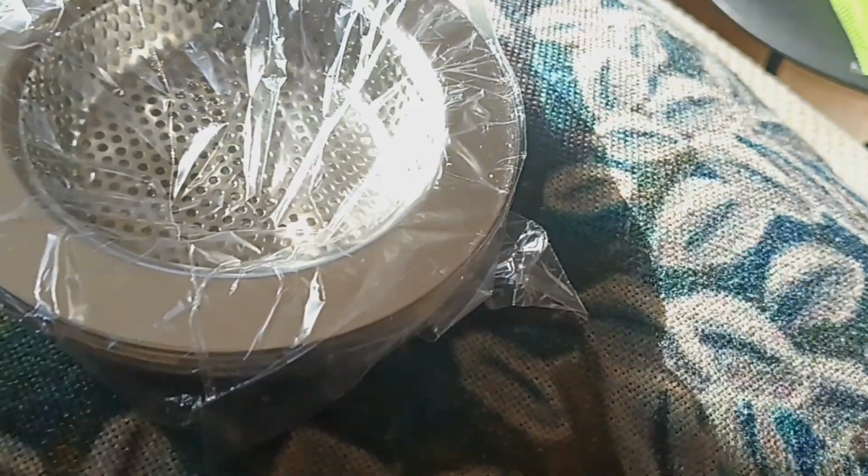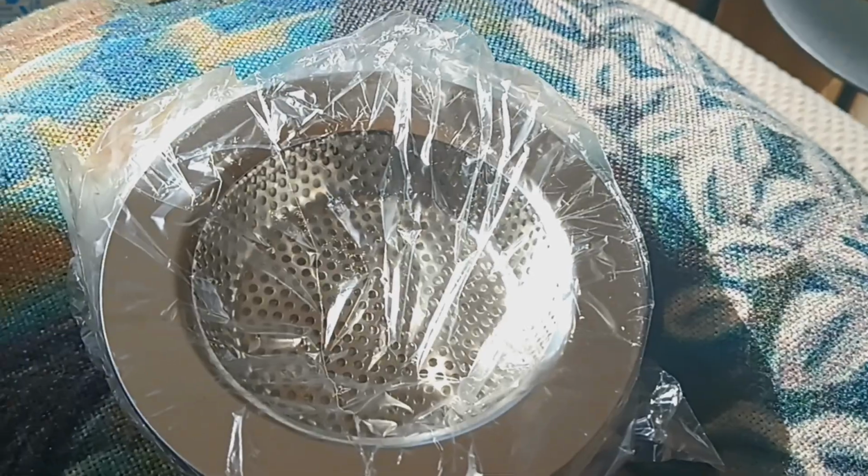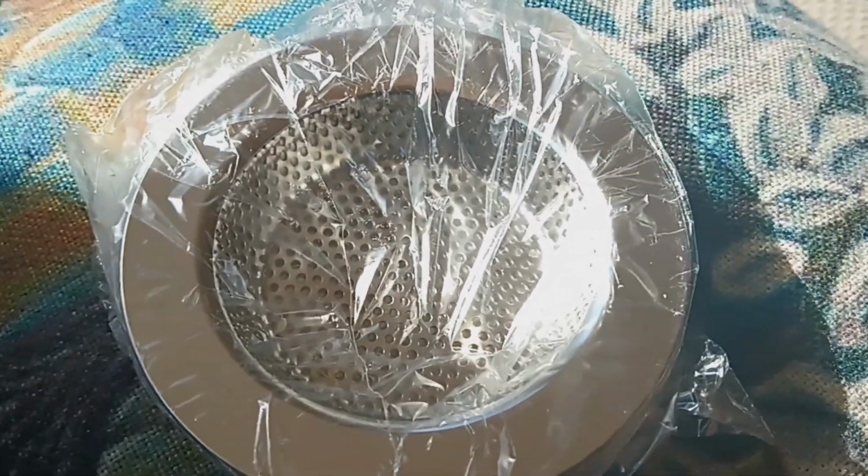They go in the sink, like the drainer part of it. They're like strainers, I guess. Sink strainers are what I would call them. And the cool thing is that there are 4 in a package.